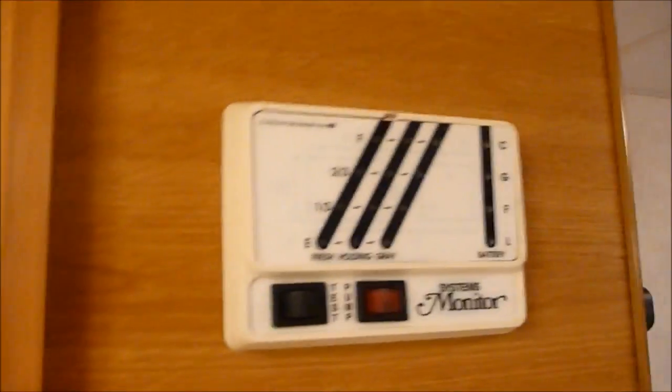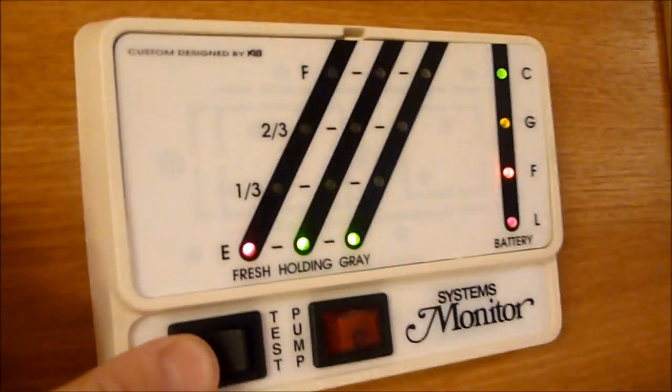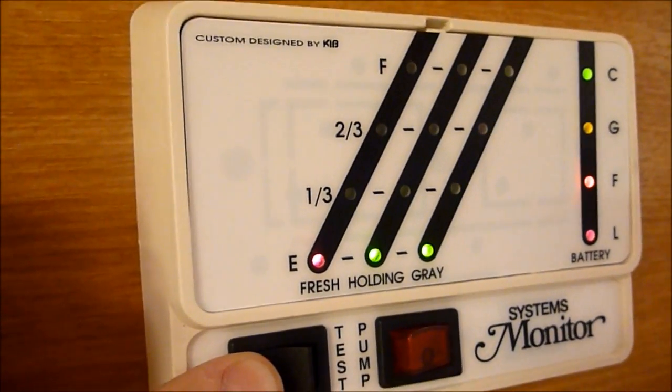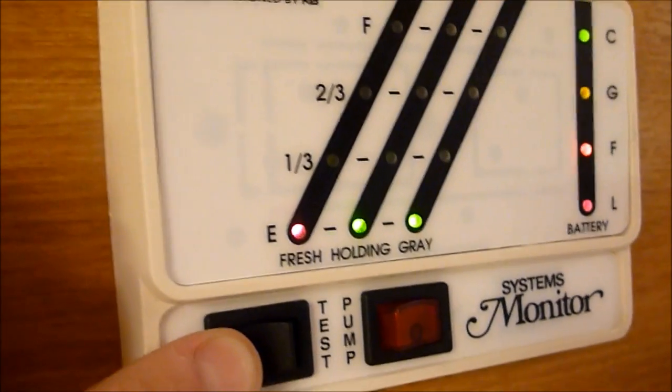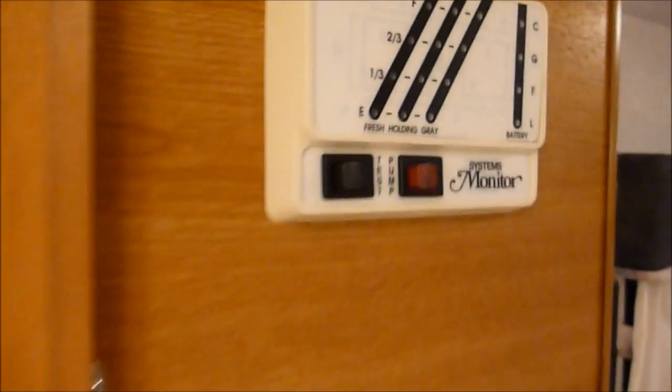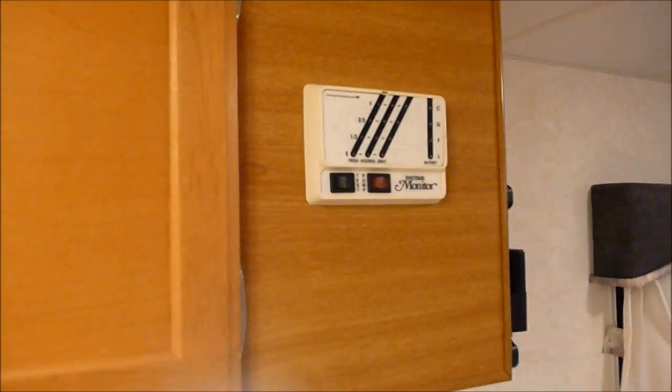Up here is your systems monitor. You can see that the fresh water holding tank and gray water are all empty. That's because I had it winterized and haven't used it for the year. The battery's full. This is the pump for your water system. We're not going to turn that on right now just because I don't want to pump the antifreeze out until I absolutely have to.